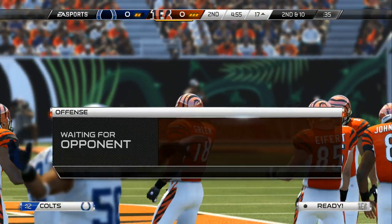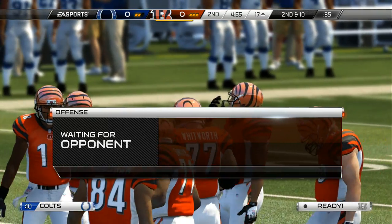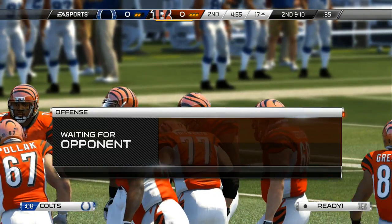The guy that made that rule up wasn't getting hit as he was trying to catch the football. Nice hit that time by the defender.